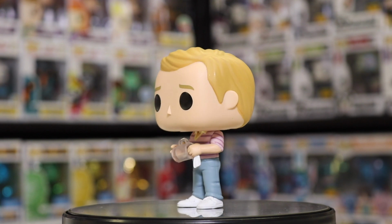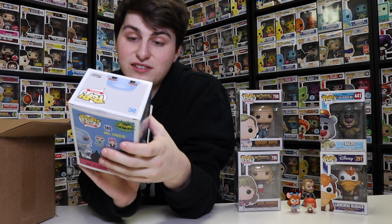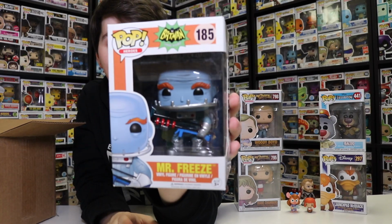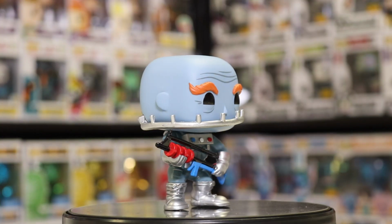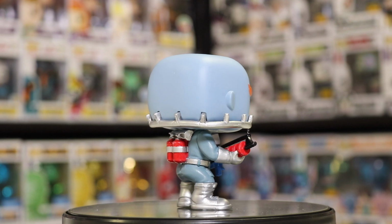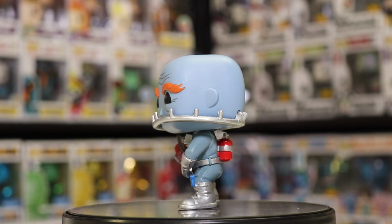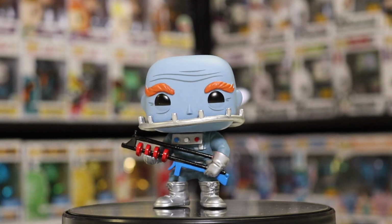Yeah, we've got the Mr. Freeze from the Batman Classic TV series. That's a nice figure. I don't have this one, so it's nice to add it to my Batman collection, because that's a really great figure. There's also the Penguin from the set that I've been looking for. I know when they first came out, I was like, I'll get them eventually, and now they're not in stores anymore. So it is harder to find them, but it shouldn't be too bad to find it.